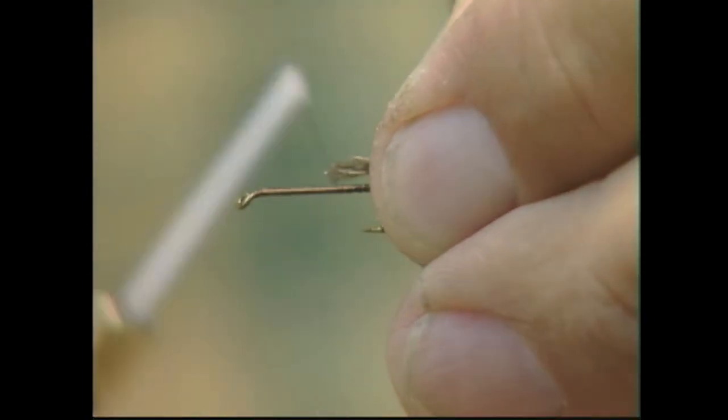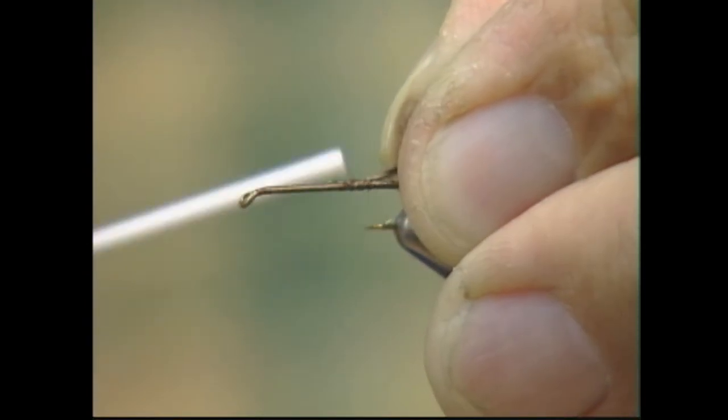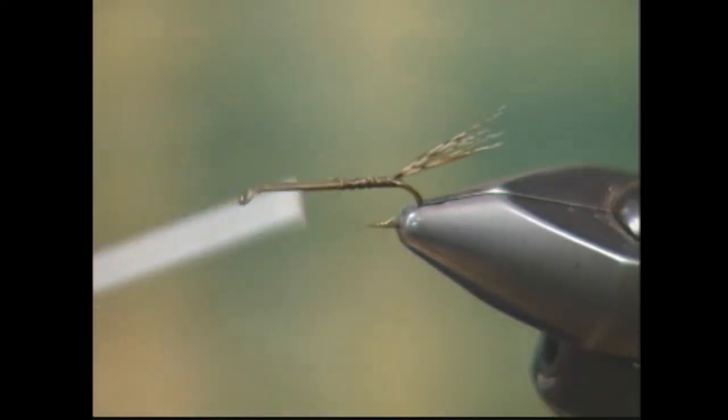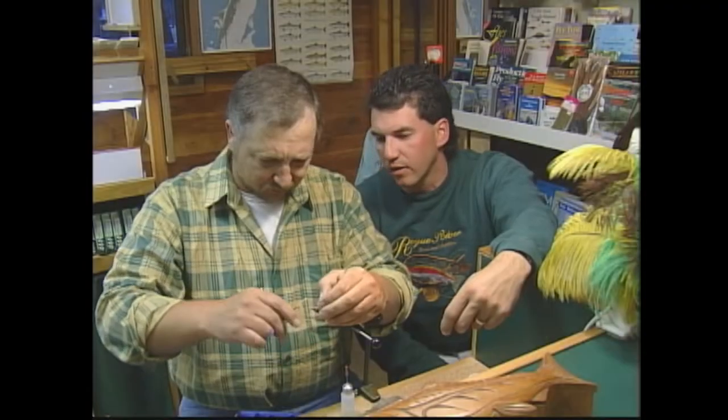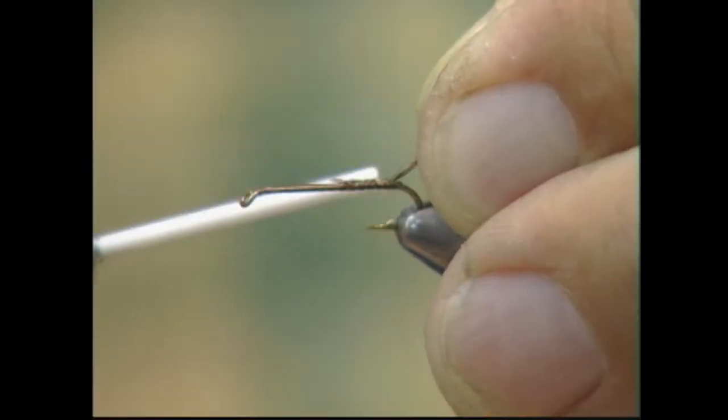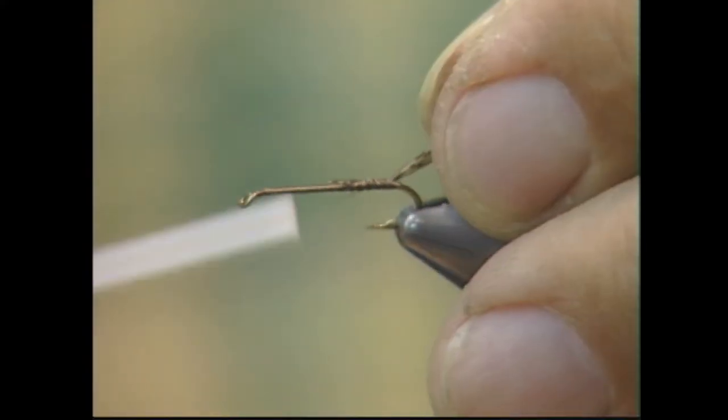partridge rump. So you've only taken about three or four sections of that rump? Oh, I've probably taken three more than that if you count them. There's probably about six or eight. A lot of times at the end when I'm finished I'll trim out a couple. A small little tail. The tail should be approximately the length of the shank.